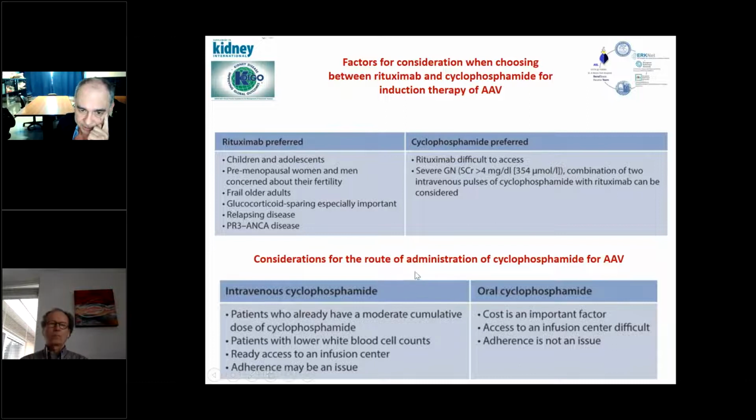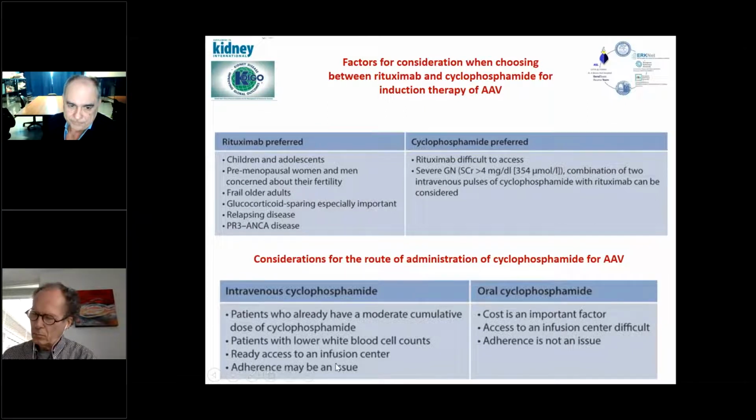Considerations about the route of administration include the possibility to limit the total dose of cyclophosphamide, and to assure adherence of the patient by using intravenous cyclophosphamide, while costs can be important for oral cyclophosphamide.